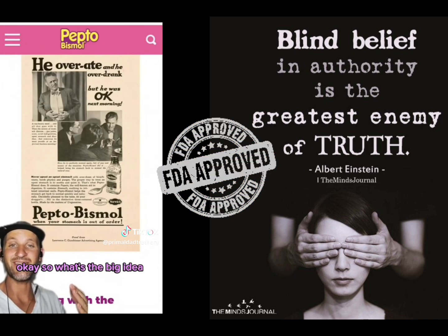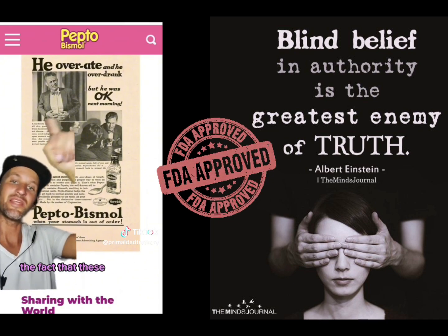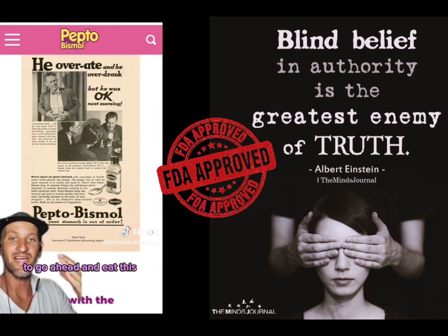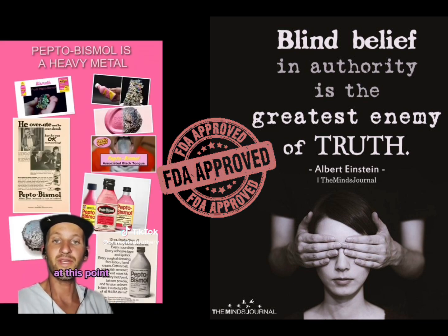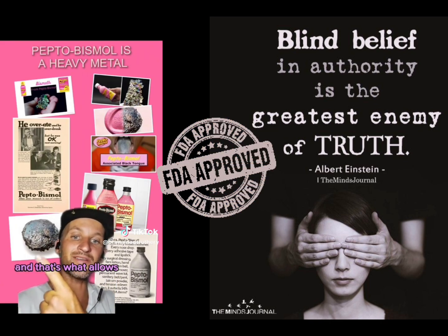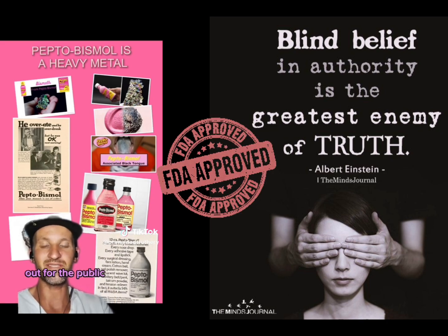Okay, so what's the big idea here? They're trying to exploit the fact that these people are overeating a bunch of toxic foods to go ahead and eat this heavy metal to remedy your stomach from being trashed from these toxic foods. At this point, they're telling us this stuff plain as day, and that's what allows them to be able to do this, because all this information is out for the public to find. People just aren't looking at it.